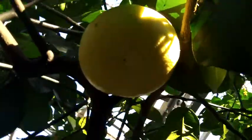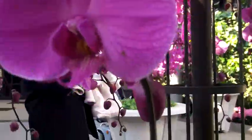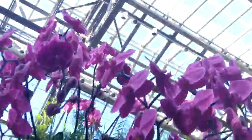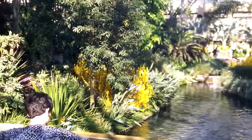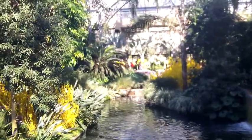Grapefruit tree in here. Wait, where'd the other one go? There it is. And there's one that's just ripe. Pretty. Literally trees of orchids. What? Oh my gosh. So beautiful. Oh, beautiful. This view. That's quite nice. I wish the focus was better on this, but there's some pink flowers in the distance that make it all so pretty. And then there's a waterfall. Oh, it's too pretty.